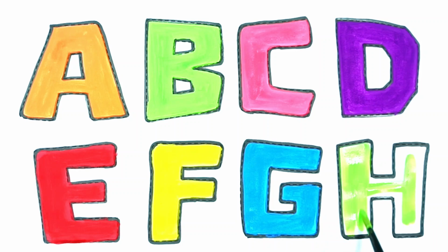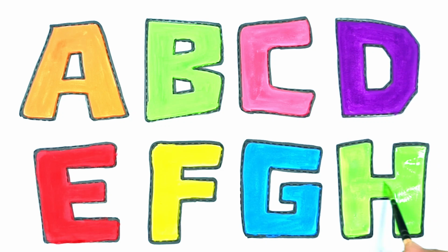H is for hat. H, happy hat making for kids. H is for horse.